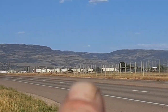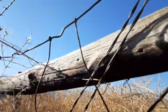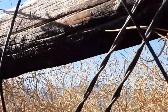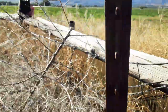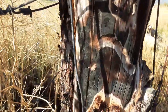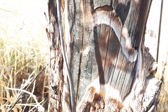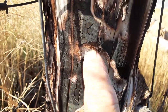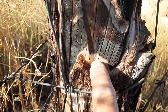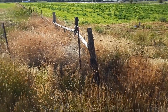The airport is still just right there, Heber Airport. You can see that these are burned. These fence posts are burned on the bottom side from the energy that's radiating up from the ground. You can see the intermittent charcoal right here, completely unburned right there, completely unburned right there. These are fence posts that are just off the side of the road.